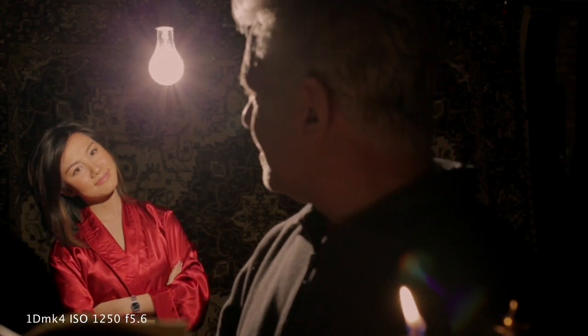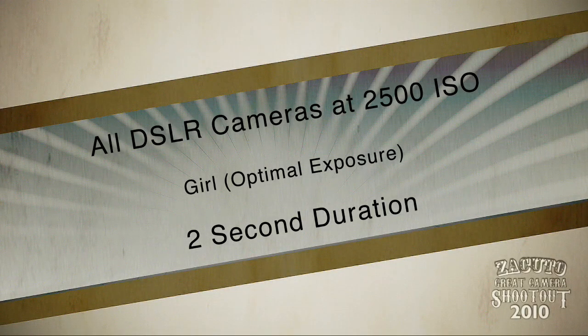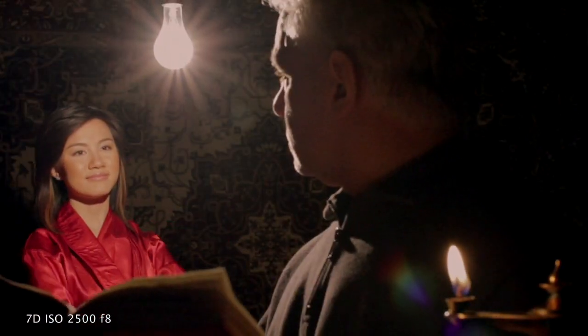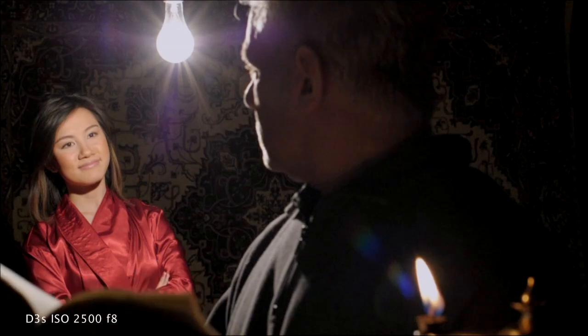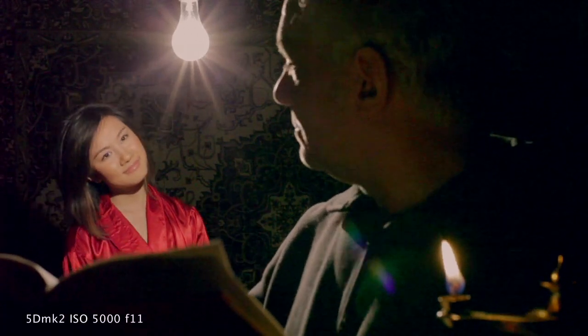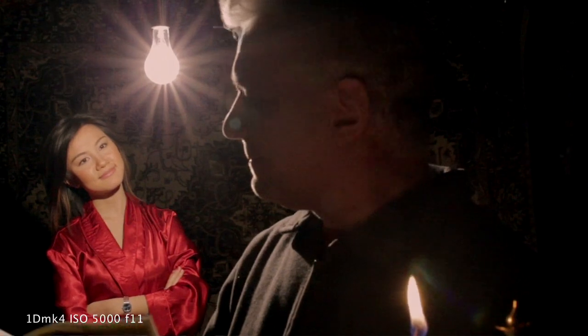1D Mark IV, the D3S. And the GH1. Okay, now here's the same scene, now at 2500 ISO. 5D. The 7D. The 1D. The Nikon. And last, the same scene again, at 5000 ISO. This is the 5D Mark II, 7D. The 1D Mark IV, the D3S.